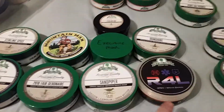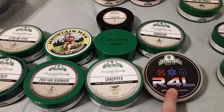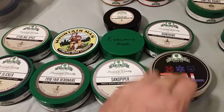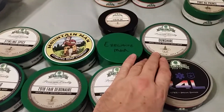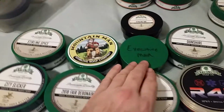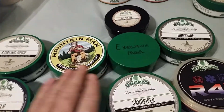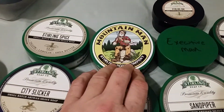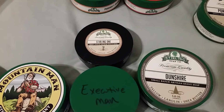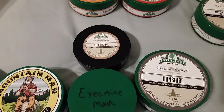All right. The R for L, which is the gray vetiver type scent. Dunshire, which is Acqua di Giò from Armani. Executive Man, you know, that's Creed Aventus. Mountain Man is Silver Mountain Water from Creed. Sterling Spice, of course, that's Old Spice. And then Sterling 1, maybe DG 1.